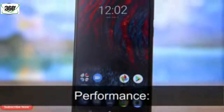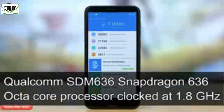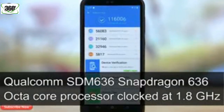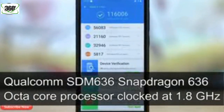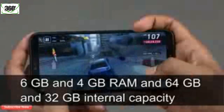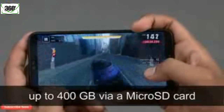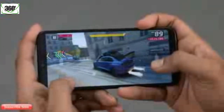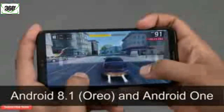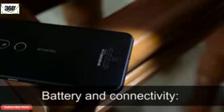Next is performance. Nokia 6.1 Plus does all its thinking with the cutting-edge Qualcomm SDM636 Snapdragon 636 octa-core processor clocked at 1.8 GHz, and delivers stunning graphics, industry-leading performance and enhances battery efficiency. This device comes coupled with two memory variants, 6GB and 4GB RAM and 64GB and 32GB internal capacity with storage expansion up to 400GB via micro SD card. On the software front, the device runs on Android 8.1, Oreo, and Android One brings a Google-designed software experience to the phone. Next is battery and connectivity.